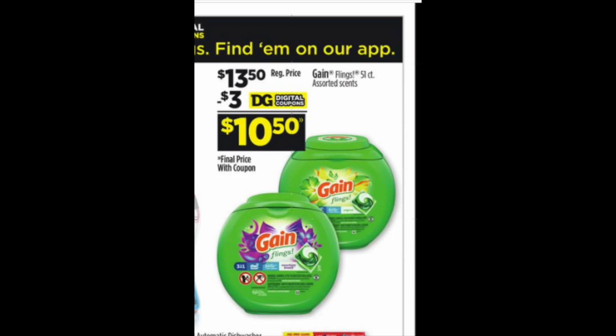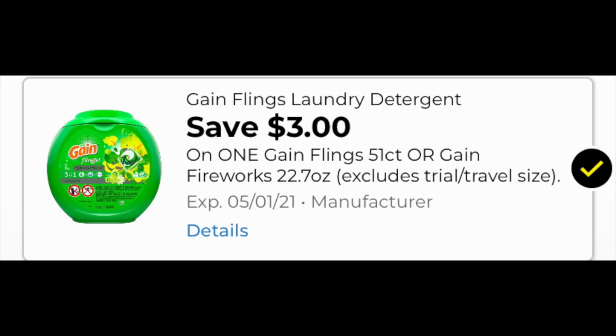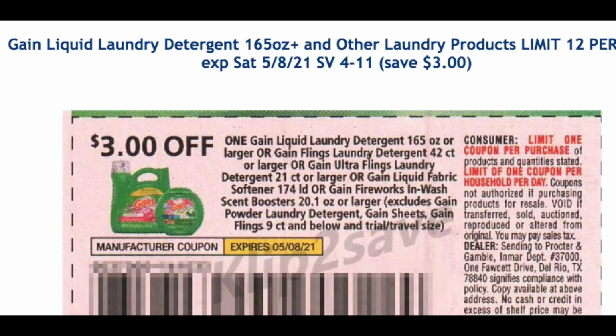And then we're also going to grab 2 of these for $13.50, so the 51 count of the flings, 2 of those. And then we have this digital, which is a $3 off, so please make sure you have that one loaded. And then in the savings insert, formerly the Retail Me Not, you'll need one of these coupons. So it is a $3 off, and the verbiage is very strict that you can only use one. So we're just going to use one for this, and it'll work with those Gain Flings. So 1 digital and 1 paper for this deal.